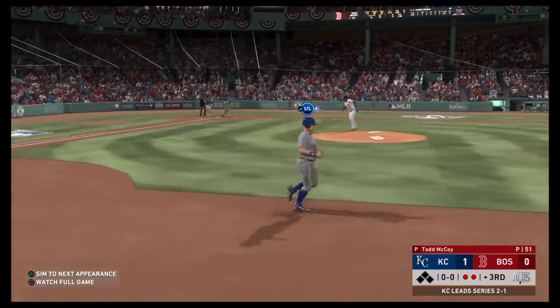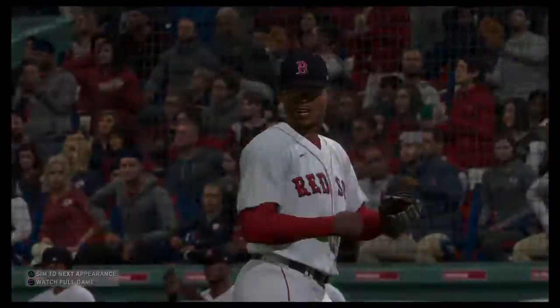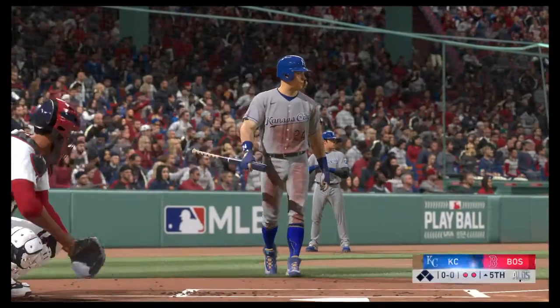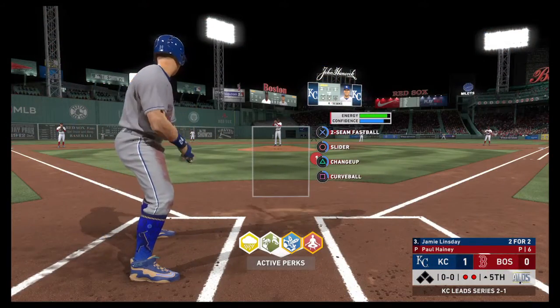Runners off for second. He got him. Lively fastball that time, and it puts an end. Dang. One left for Kansas City. At the plate, Jamie Lynn. He singled his last time up.